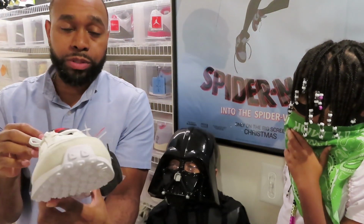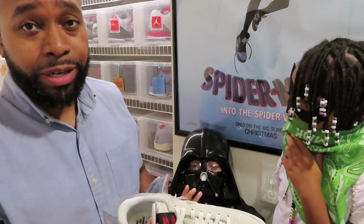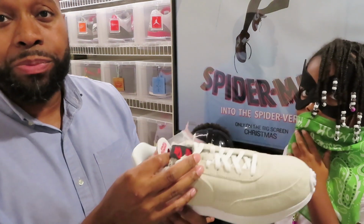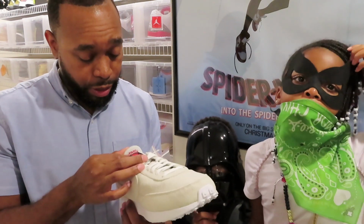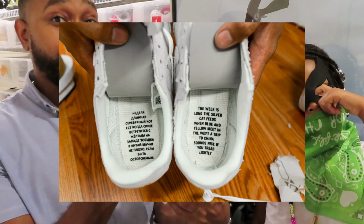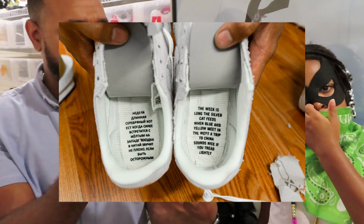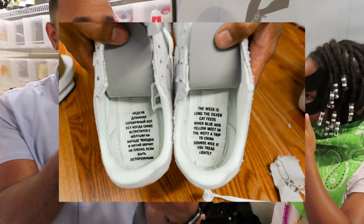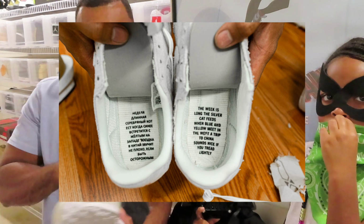Under the insole, you have a message which says "the week is long," and I really don't want to mess it up for you guys. Some of you may just want to close your ears right now. This was a code that was broken. It was somewhat in Russian in the movie, and several of the characters had to find out what the code was. If you don't want to know, close your ears. The week is long. The silver cat feeds when blue and yellow meet in the west. A trip to China sounds nice if you tread lightly.